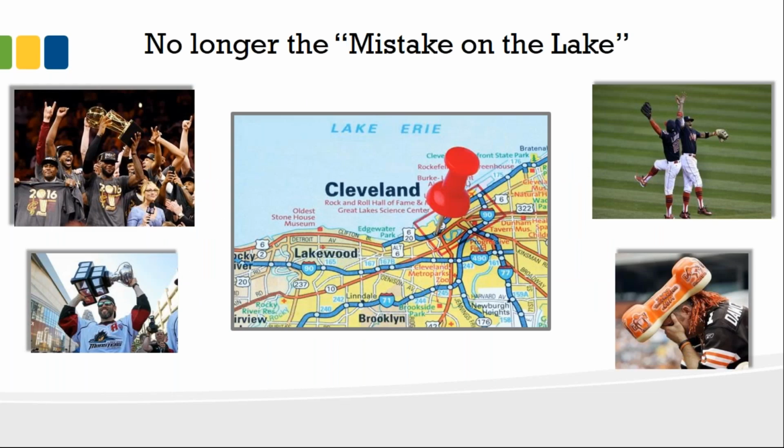So some of you may have heard Cleveland being referenced as the mistake on the lake, but no longer are we the mistake on the lake. We have championship teams in basketball, hockey, baseball, and of course we have the Cleveland Browns. But we're also a hub for global healthcare innovation, which is exciting.